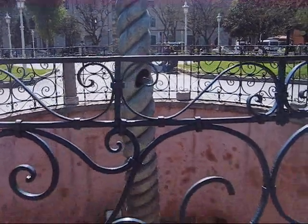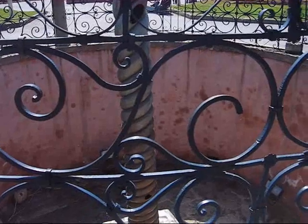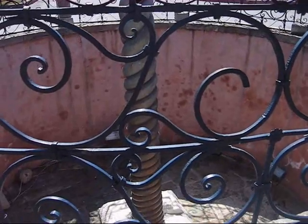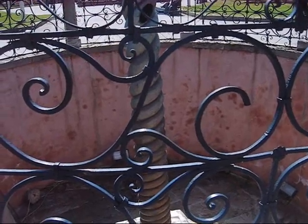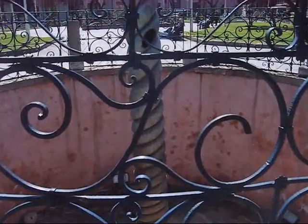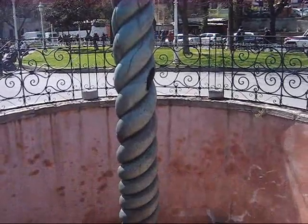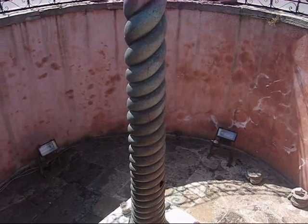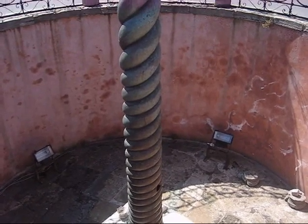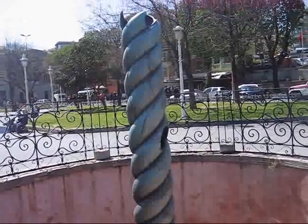Now this is the serpent cone, which was formed by 3 intertwined bronze serpents and was dedicated to Apollo by the 31 Greek city-states that defeated the Persians in 480 BC. Now this sat in Greece until sometime around the 300s AD, and then was transported here by Constantine for the city of Constantinople.